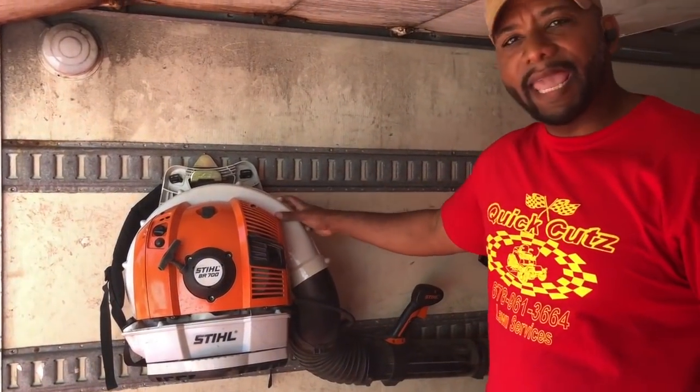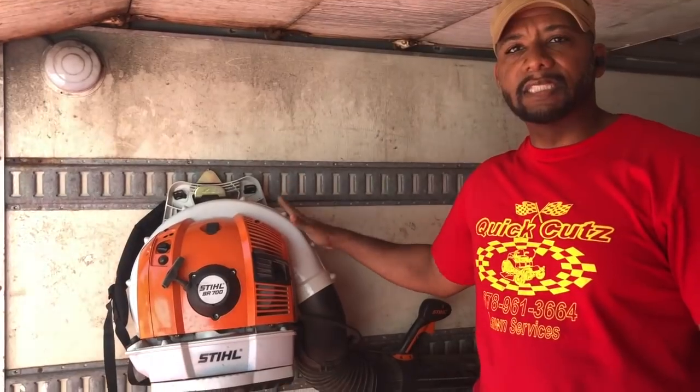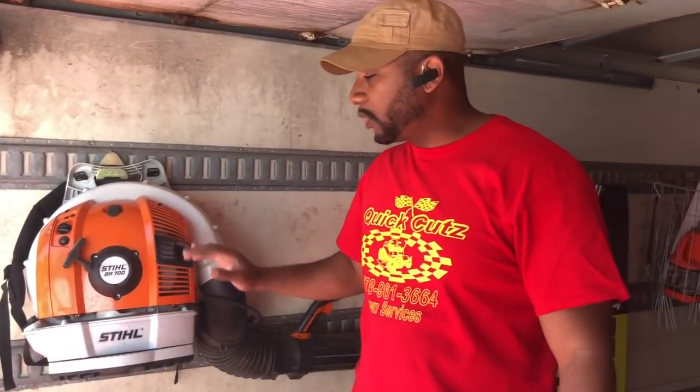This is right here. It's not heavy. I love it. It's light, and this is the top of the line Stihl. Hadn't had any problems with it. Crank when I wanted to crank, and that's what's so good.